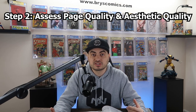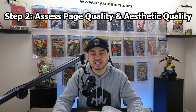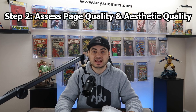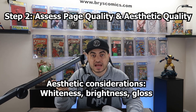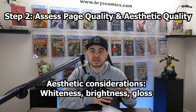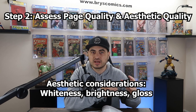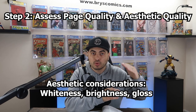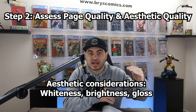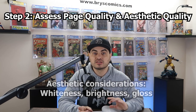Part of step two, in addition to assessing the page quality, is the aesthetic quality of the comic. And this has to do with the entirety of the comic, the cover and the interior pages. And it has to do with the whiteness, the brightness, and the gloss of the comic. And this is a nuanced part that can oftentimes be the last determining factor that either bumps a book up or down half a point in grade. It could be the difference between a 7.0 and a 7.5 or a 7.0 and a 6.5, that aesthetic quality. And let's flip the camera around.